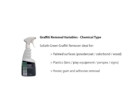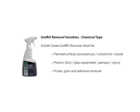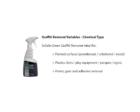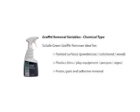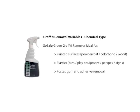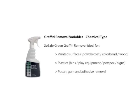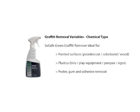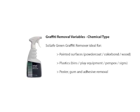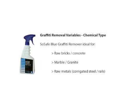Chemical. Choosing the correct product for the surface is imperative to achieving great results. During Graffiti Action Day, there will be two graffiti removal kit types, SoSafe Green and Blue Kit. The SoSafe Green kit is for sensitive surfaces such as colorbond, plastics, bin, playground equipment, perspex, billboard poster glue, and some painted concrete and wood surfaces. In some situations, the graffiti may have damaged the substrate below. In this event, the best option is to repaint the surface. A good example would be an old graffiti tag on a wooden painted door.